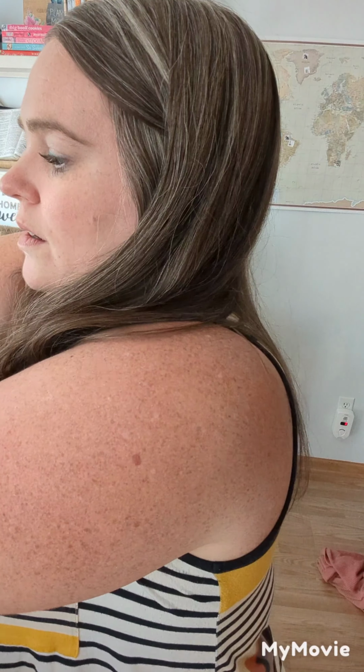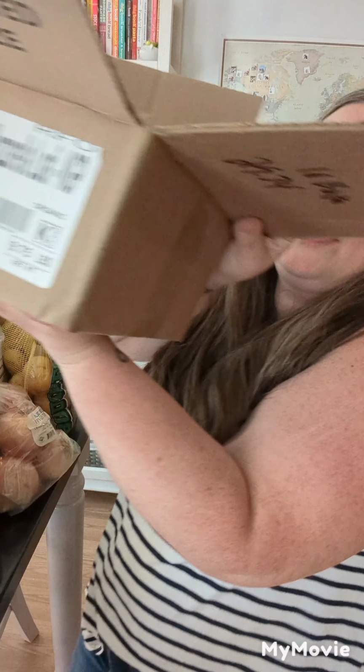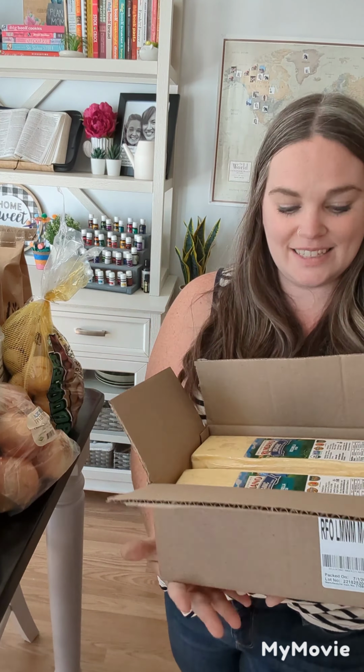All right, the last thing, I need to move the butter. I stacked them on top of each other. So the last thing that I got was 10 pounds of mozzarella cheese.